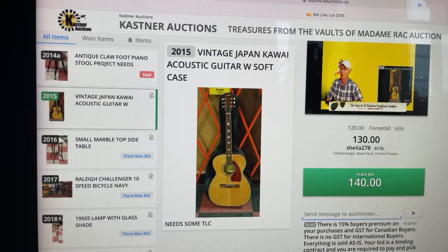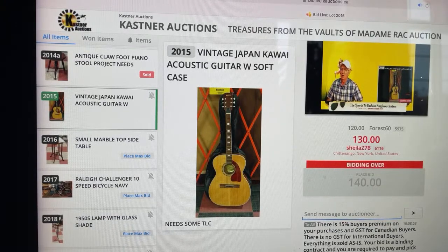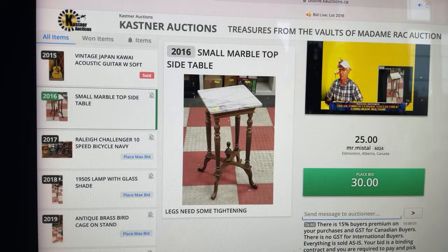Now, later in this sale, there's quite a bit of jewelry from Madam Rack. Hundreds of pieces from Madam Rack. New York bound, the buyer. Lot number 2016 on the small marble side table.